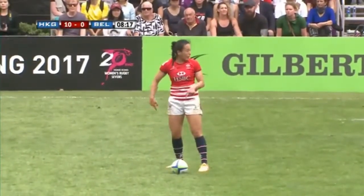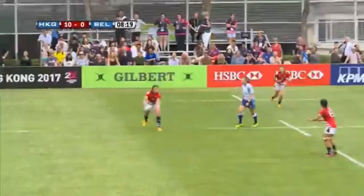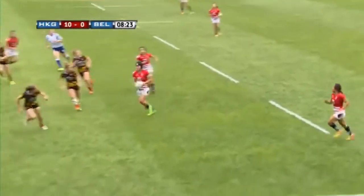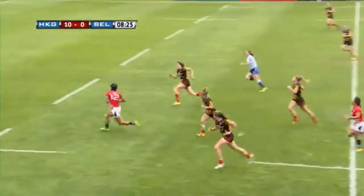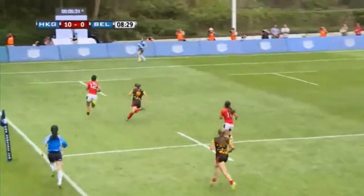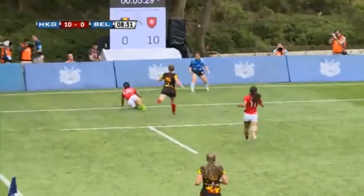Christy Cheng, she's been around for 100 years in the 7s setup. Such a stalwart, steadying influence on the squad. Here goes Aggie! Can she beat the last man? Yes, she can. Takes her on the outside. Mark Hennick's not going to catch her.